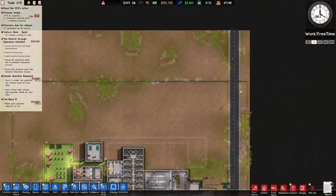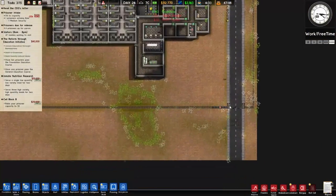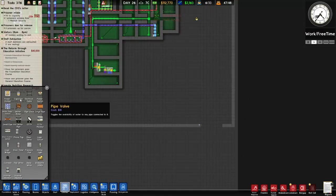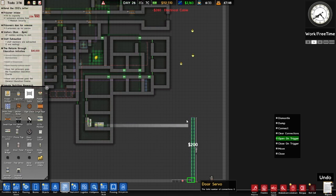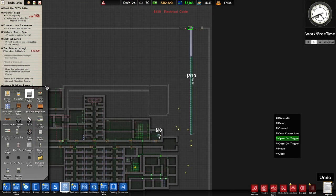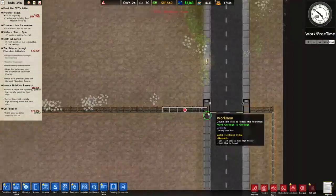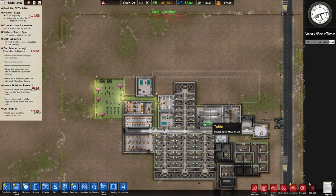I remember putting these fence gates in and having to hook up the things. Oh, they need electricity, of course. I wrote myself a note to make sure I wouldn't forget to hook up these door sensors. And that is to try and stop... what was that to try and stop?